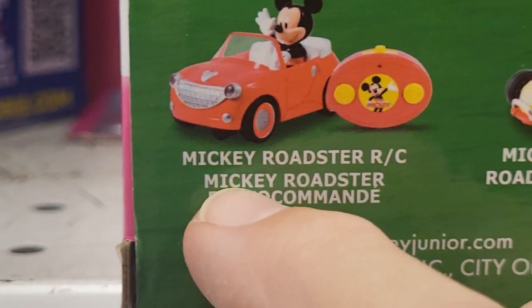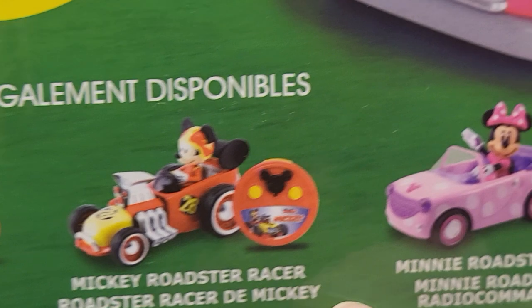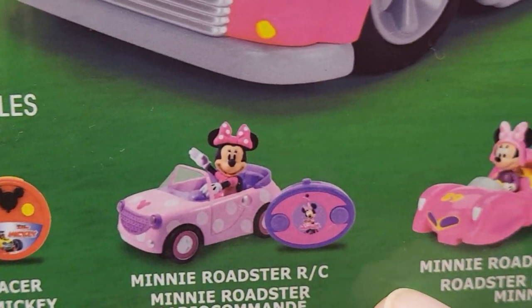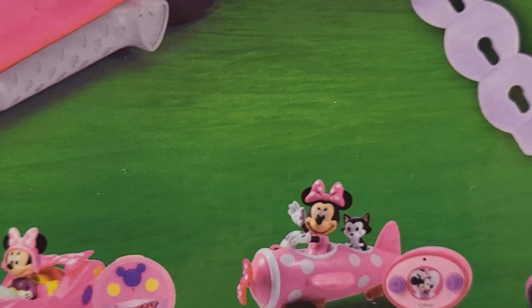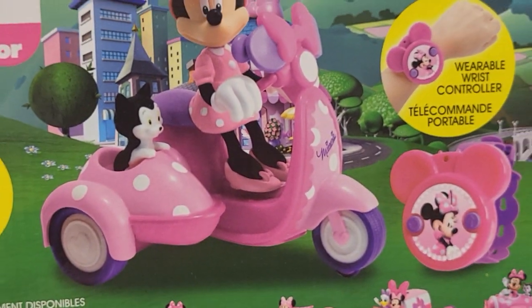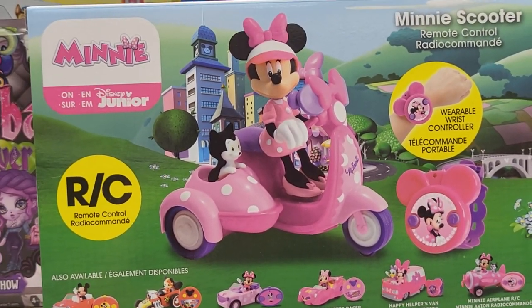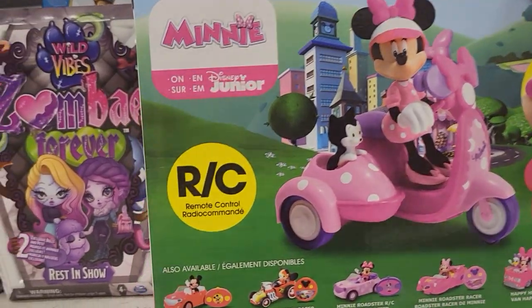So they have Mickey Roadster and Mickey Roadster Racer, Minnie Roadster, Minnie Roadster Racer, Minnie Airplane, and Minnie Scooter. So here's the scooter. I'll see what's on back. This is what the scooter looks like on back. And these are $14.99 each, and we're budget shopping at Ross in Florida.